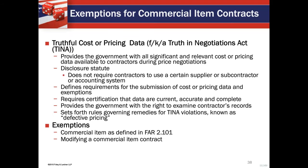So what are some of the benefits? I'm going to breeze through these slides. If you're not familiar with these concepts, I think we could spend a whole day on each of them. But the first is what is formerly known as the Truth in Negotiations Act. We still refer to it as TINA, but technically its name was changed to Truthful Cost or Pricing Data.